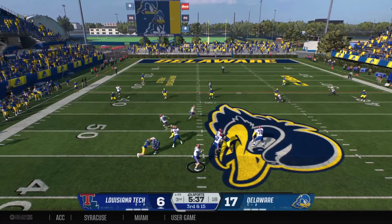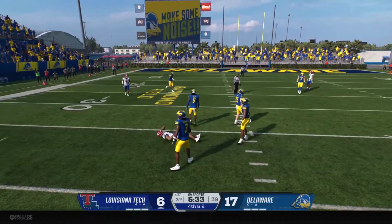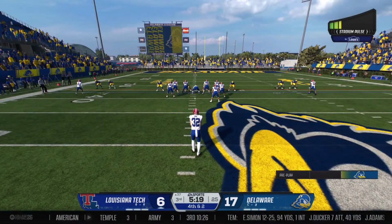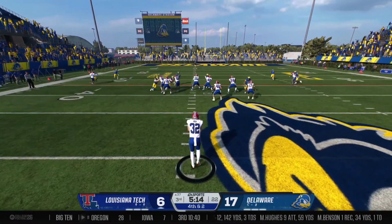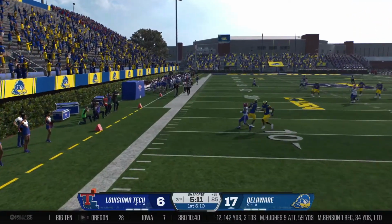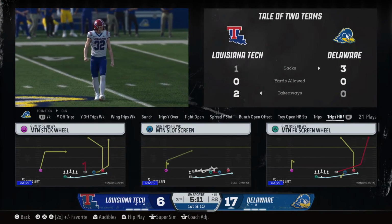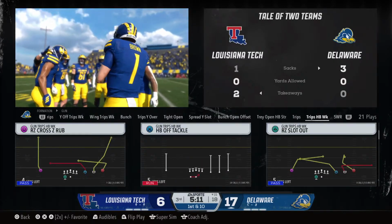On 3rd and long, doesn't need to take the check down. Makes the grab. He's going to come up a couple of yards short of the first down. Louisiana Tech will have to punt. The punt goes out of bounds, and a nice job to get them backed up. I think they'll spot it right around the 15. Guys, the Blue Hen offense going to work.